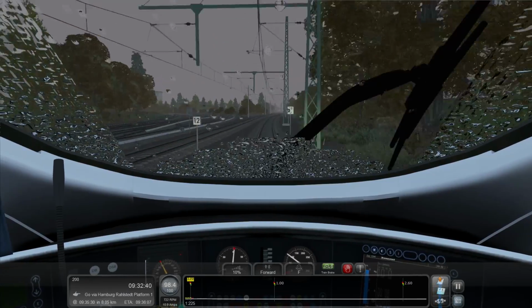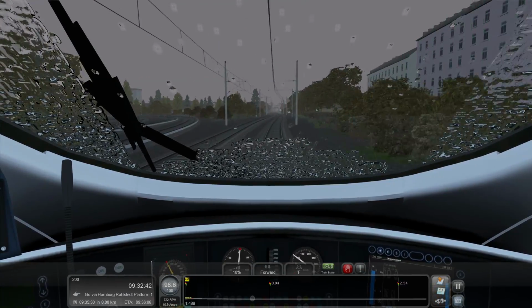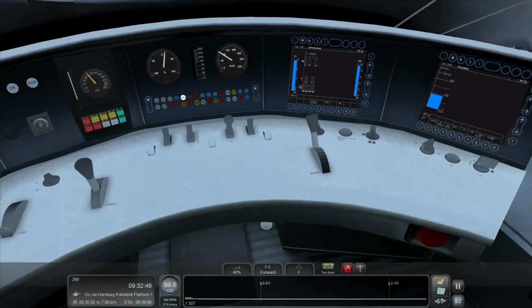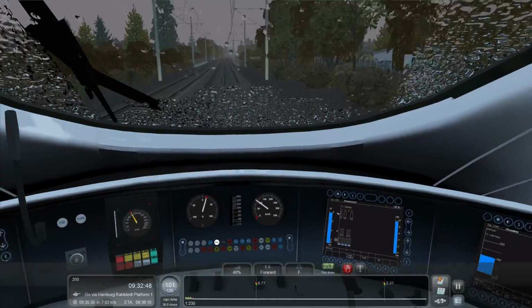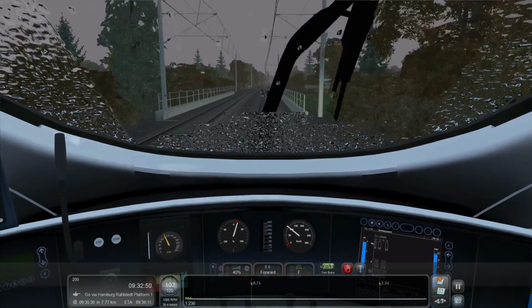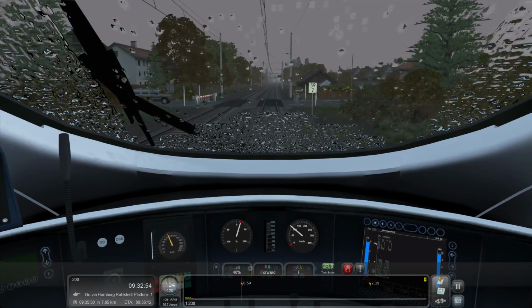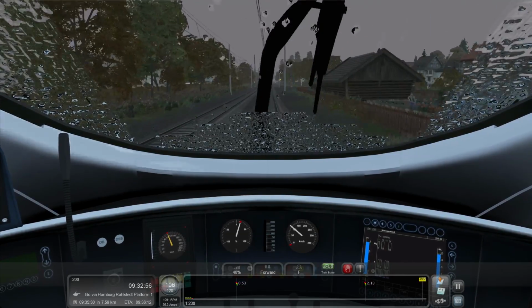There we go. Speed limit's gone up to 120, so we shall start accelerating very soon. There we go indeed. Look at this. I love the ICE TD. I need to go on to Germany and drive the real... not drive the real one, God no! I doubt DB would let me anywhere near the cab of a train.